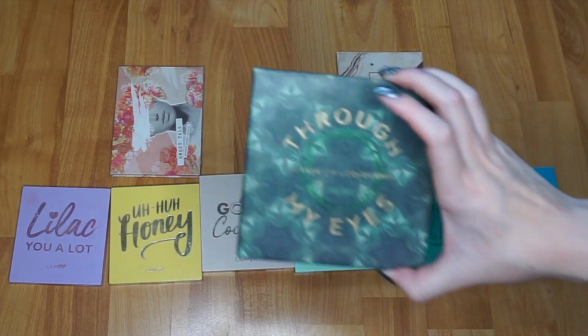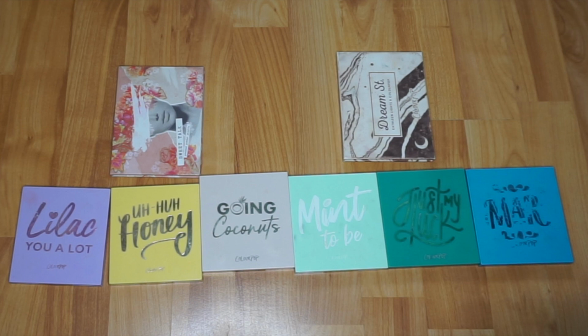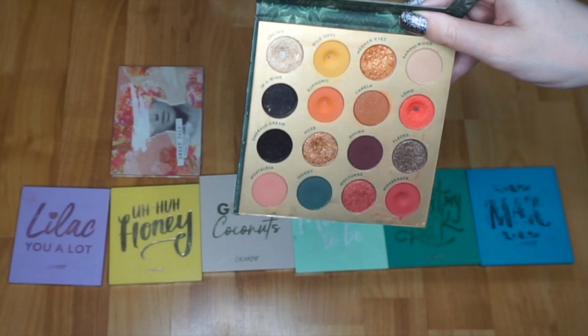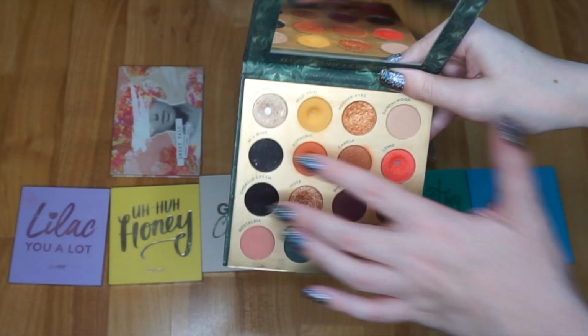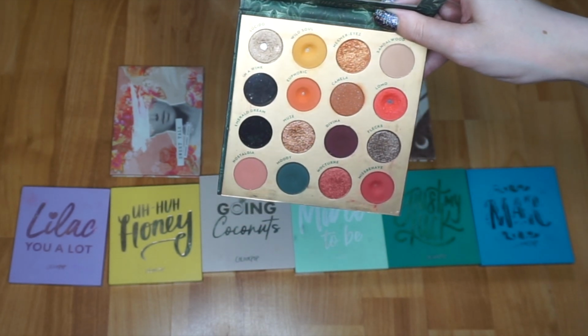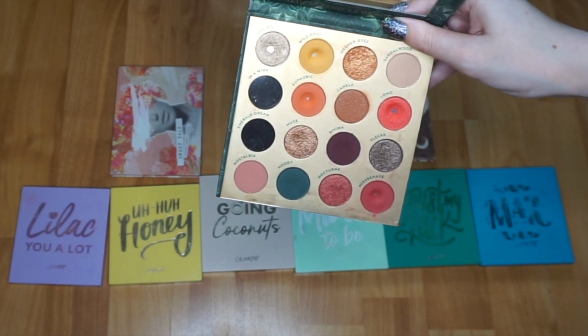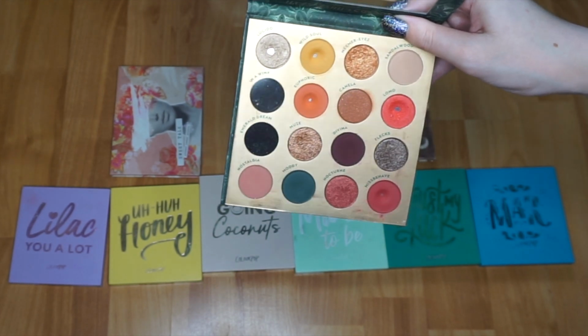Another palette that is not going anywhere that I really enjoy but I don't hear too much about is the Through My Eyes palette. This is a palette that I love. You can see that I'm missing 2 shades in here right now, these 2 right here, because they are in different projects, but I absolutely love this palette. It's so underrated to me, and I'm definitely not going to declutter this because I love this, and this has been one of my top Colourpop palettes for years now.